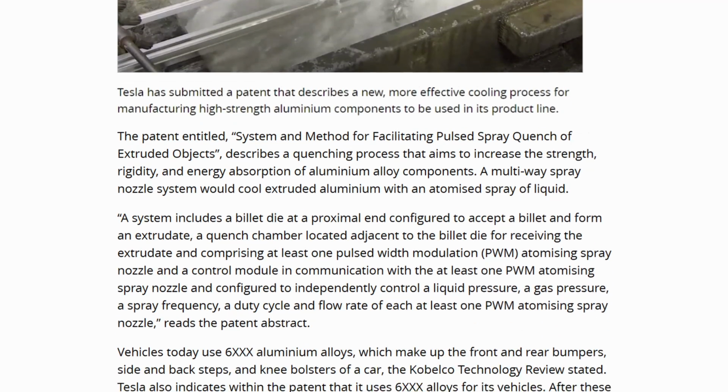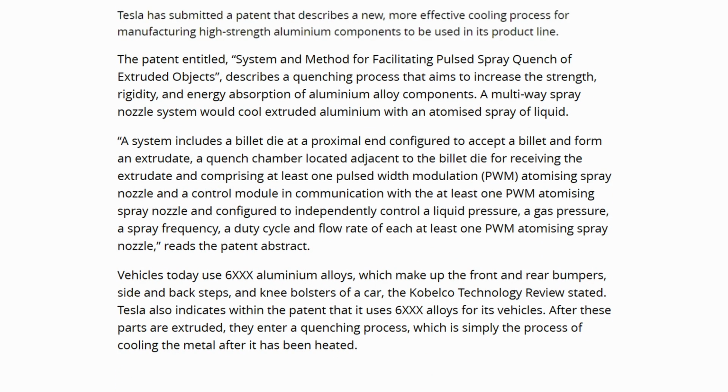What this mouthful means is that as the extrusions exit the die, they pass through varying pulses of quenching liquid spray. Tesla closely monitors the extrusion's temperature and controls spray parameters accordingly. By changing pulse duration and width and the size of the atomized droplets, Tesla is able to achieve rapid cooling while minimizing the Leidenfrost effect.